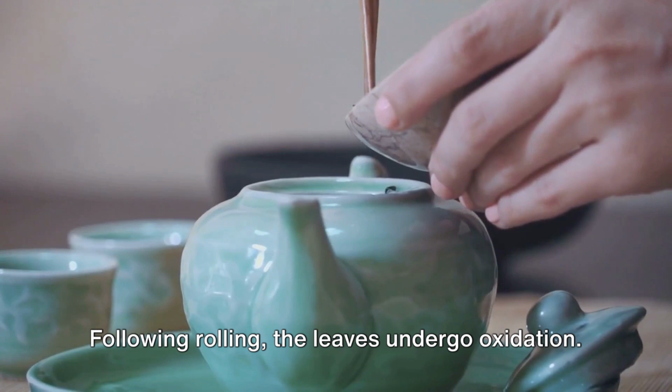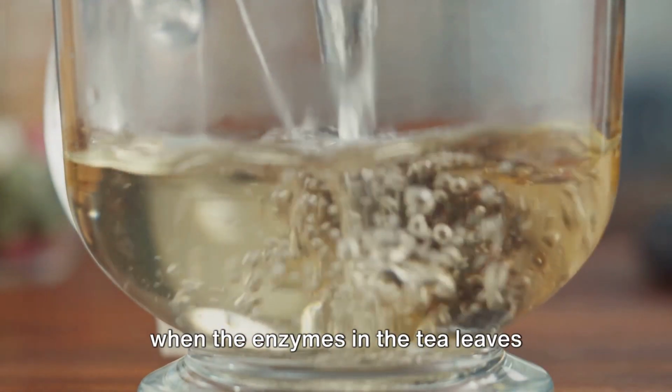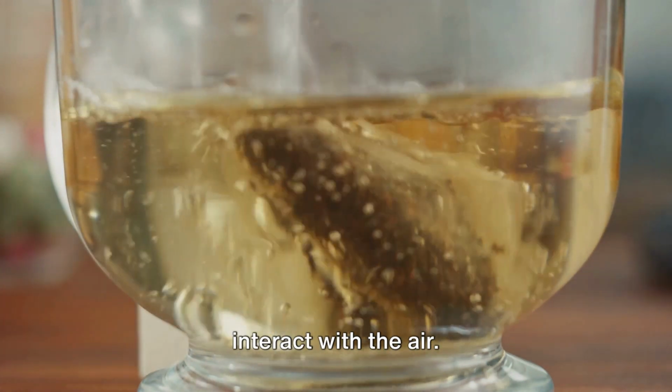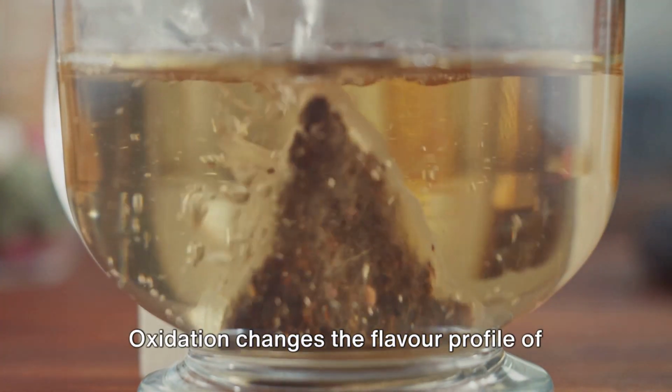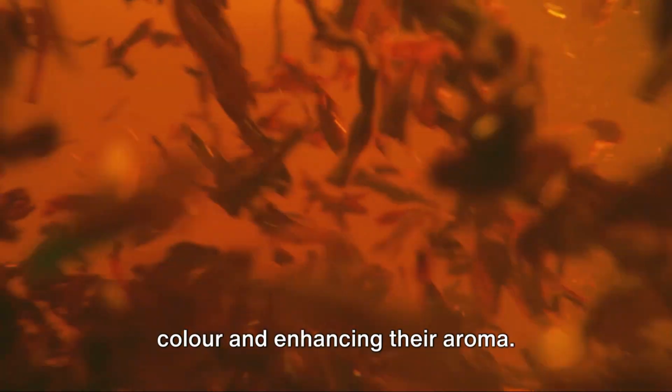Following rolling, the leaves undergo oxidation. This is a chemical reaction that occurs when the enzymes in the tea leaves interact with the air. Oxidation changes the flavor profile of the tea, turning the leaves a darker color and enhancing their aroma.